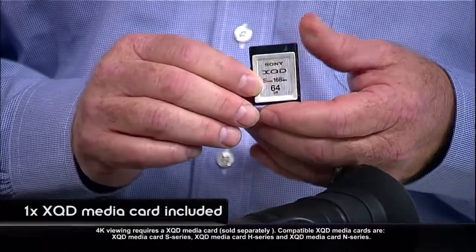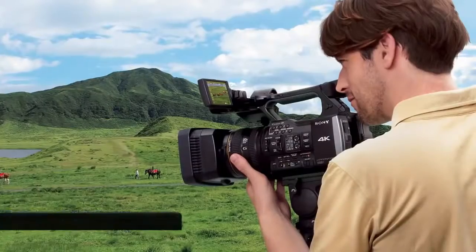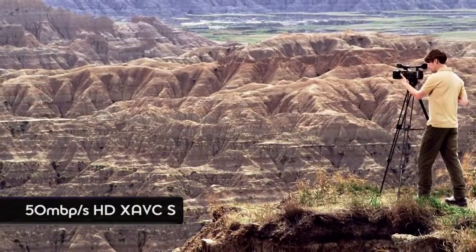Just to reiterate and really drive the point home, yes, this is a 4K camera and that's really amazing, but this also shoots in HD. Yes, it's actually a great full HD camera. Obviously the headline feature is its ability to capture 4K, but its full HD capability is spectacular because it has a 50 megabit per second recording mode thanks to the XAVC-S codec.